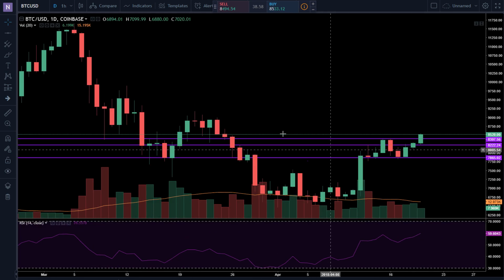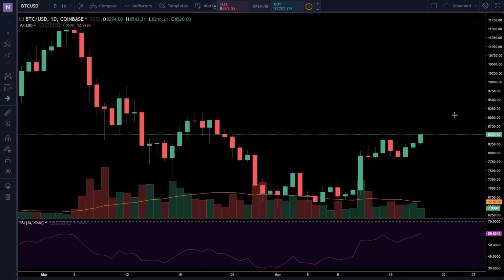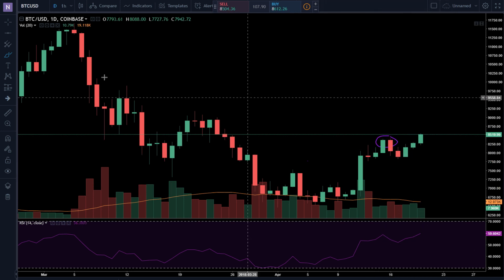So we zoom in here on the daily, and I'll go ahead and delete these lines out and make it a little bit cleaner for you guys. What do I see first of all? Again, that nice, very, very pretty rounded bottom on this move. We had a break over these highs to complete the ABCD pattern, which is great.